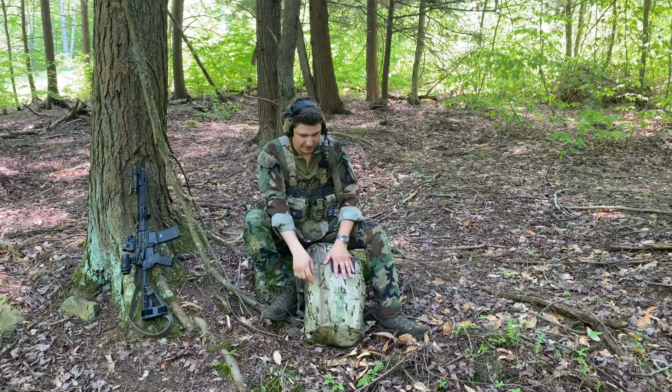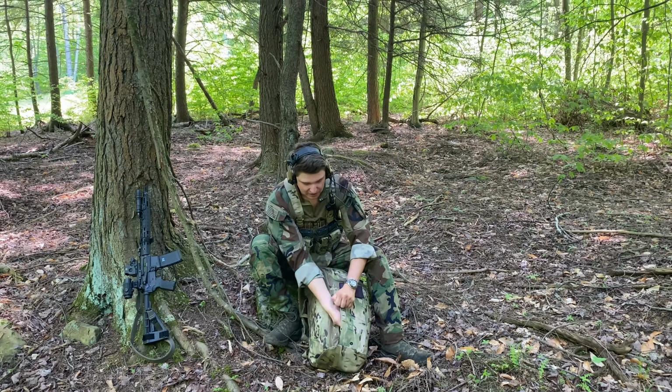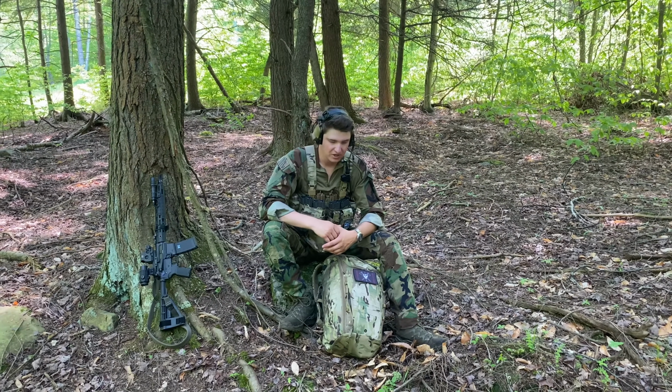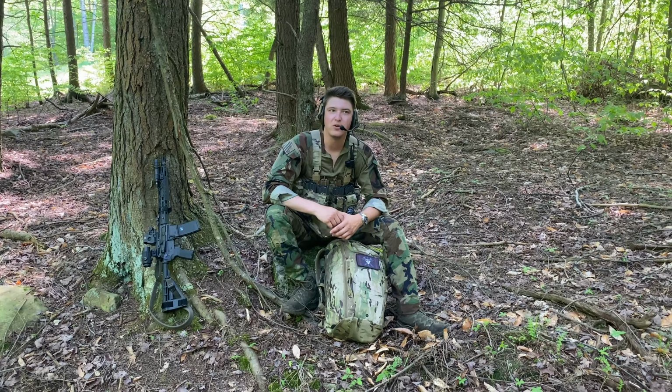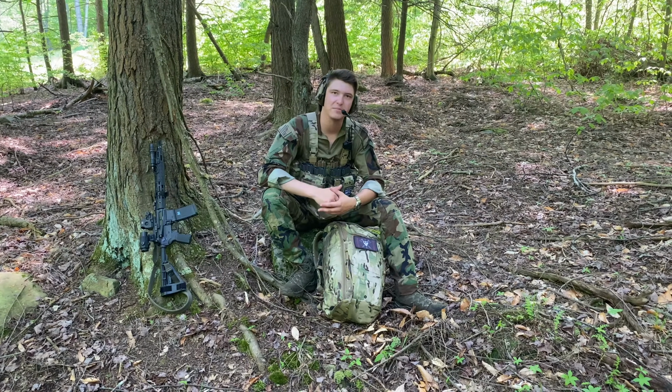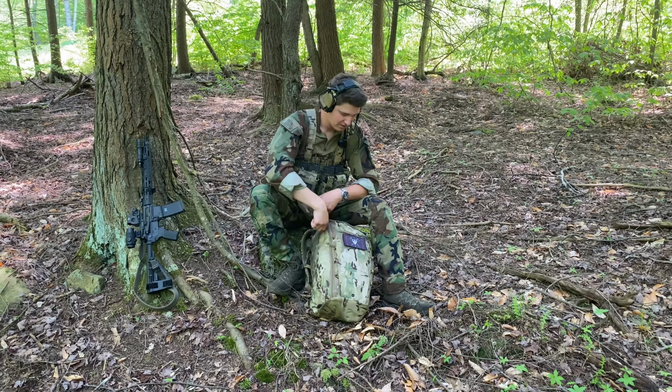Moving down here, it has a really low profile little pocket. You could use that for a lot of smaller flat items, something like a VS17 panel, maybe some very basic medical equipment, or any other small items that you need to keep track of there.